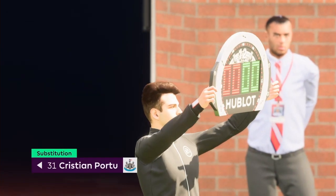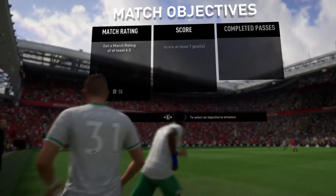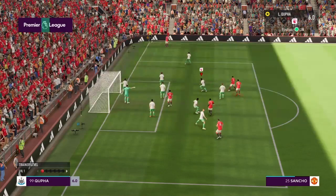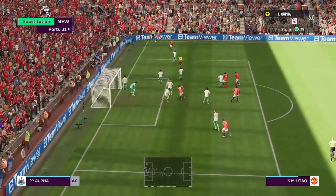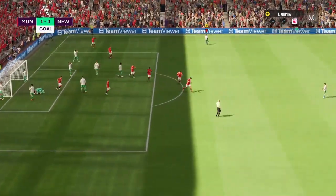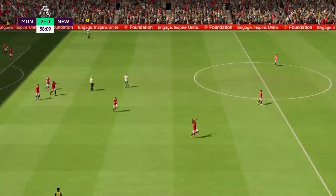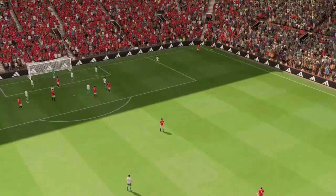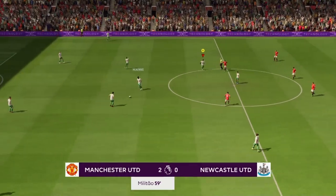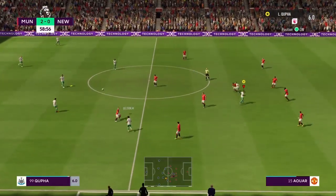And the substitution will occur now. Playing it in. And a goal to increase their advantage to 2 overall. That little bit of a cushion. Now it's all about keeping the concentration. Well, let's look at this again. It's a decent delivery into the box, and it ends up with a fairly simple finish. Certainly not much the goalkeeper can do about that. 2-0 now, and back underway.